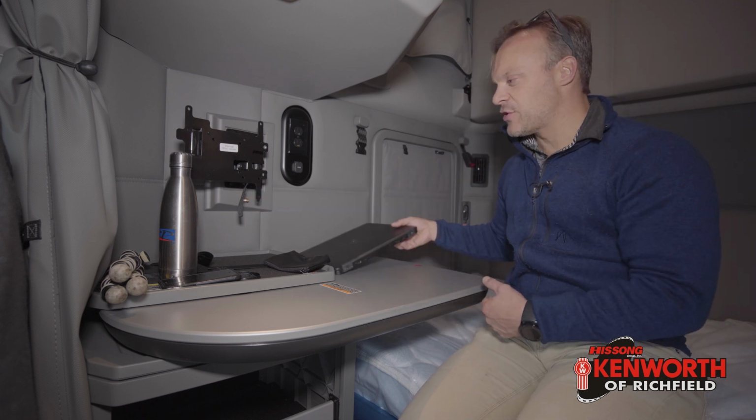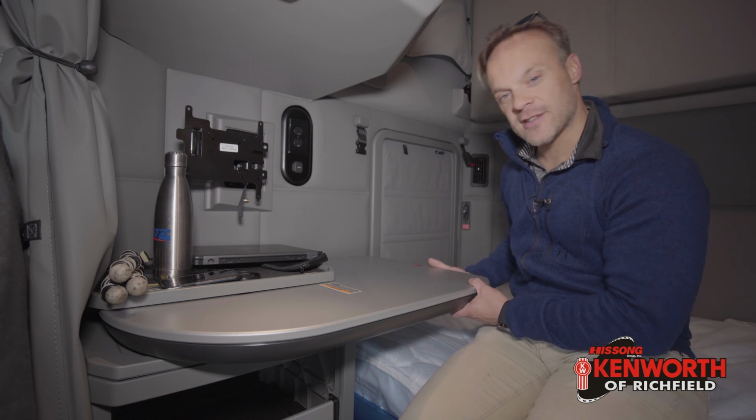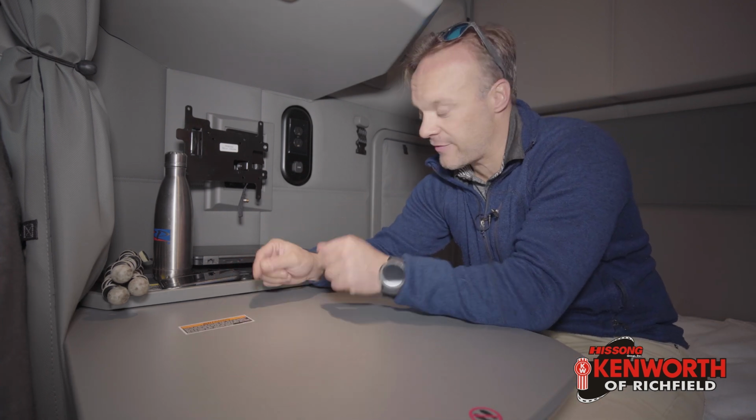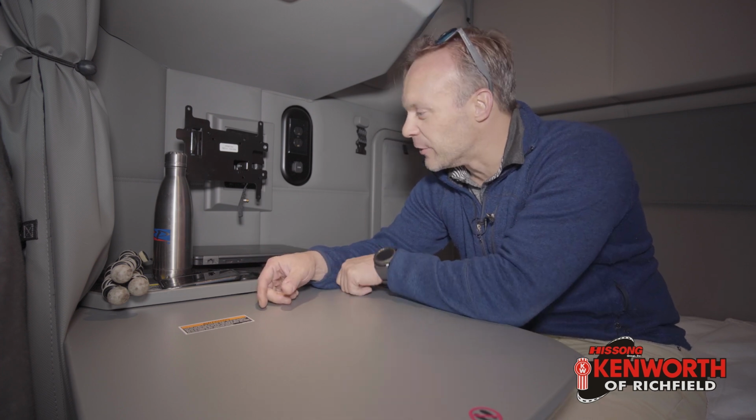Now, some guys do and some guys don't like the table here. And somehow I just disconnected something from my computer. To me, the table is a great option and I absolutely love having this here. In fact, this is probably where I'm going to spend the rest of my afternoon.